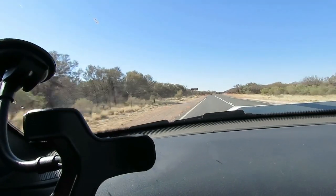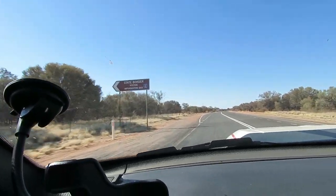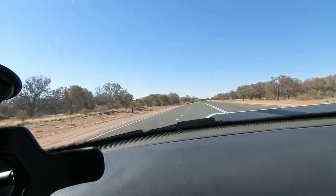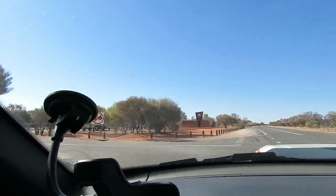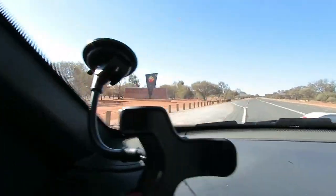Alright guys, we are about to cross over into the Northern Territory, so we are another step closer to that big rock that we have been chasing for the last few days. So, exciting stuff, guys. There we go. That's our border there. I'm not going to drive this over that. I've wrecked it enough already.